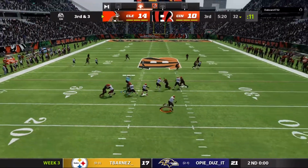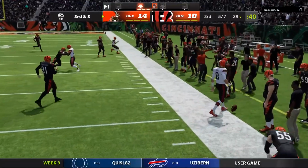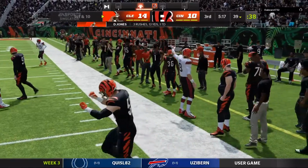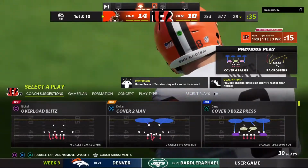Jones now off the play fake. They'll roll him out right. And he goes out right around the 39. Last drive, remember, similar situation. He forced a ball into coverage through the pick.